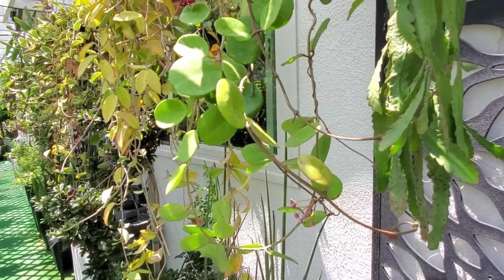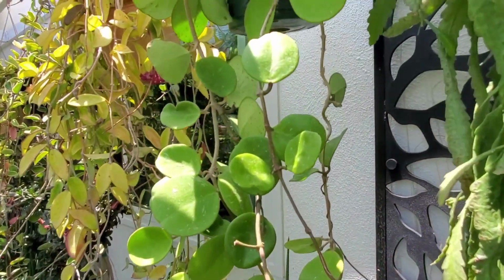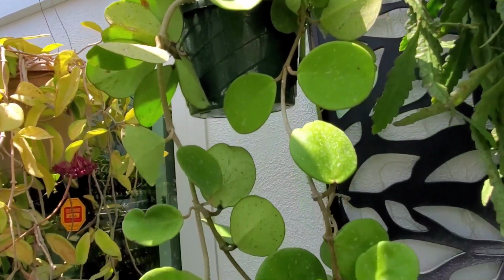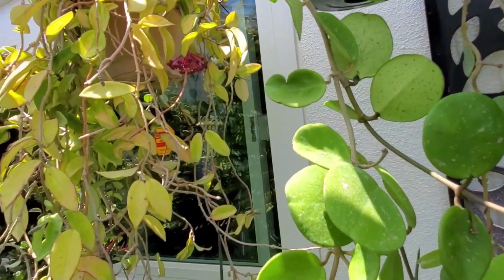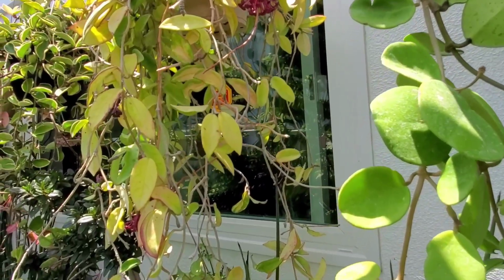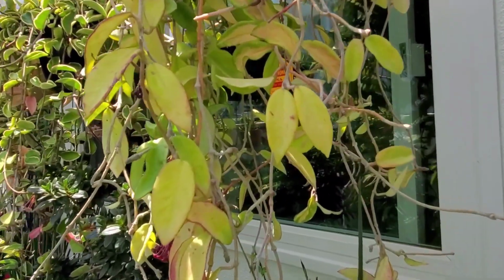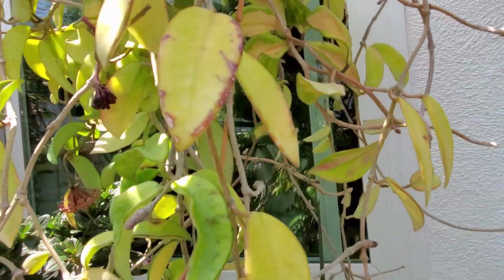All right, it smells like vanilla. Kind of chocolatey, but also vanilla. That's so cool. I've just never seen so many Hoyas like this, just like long and trailing. Can't wait for mine to grow. Although I have a lot of growing to do.